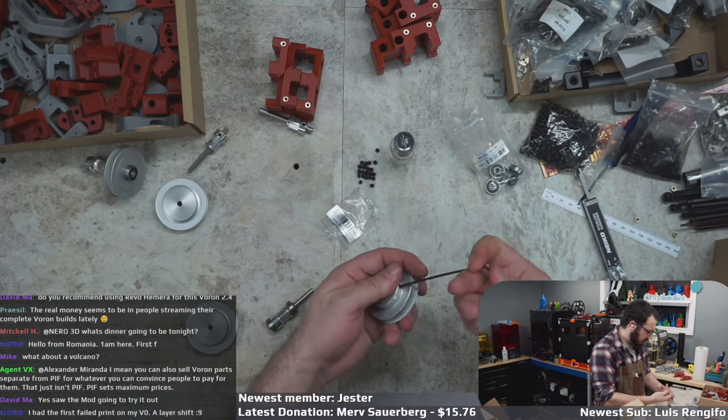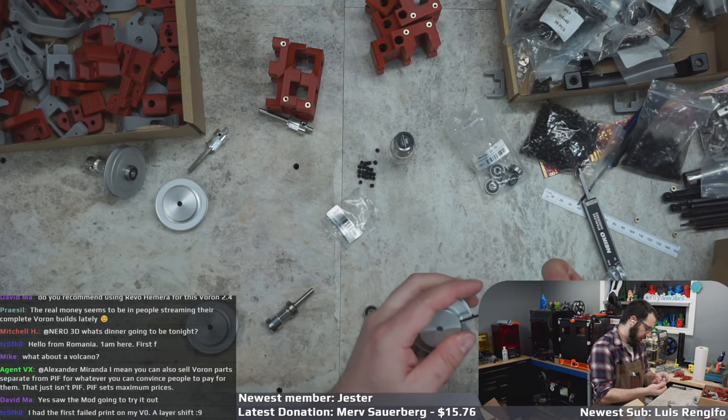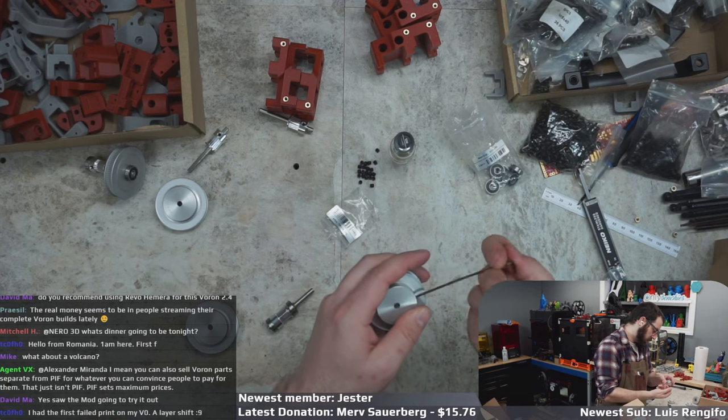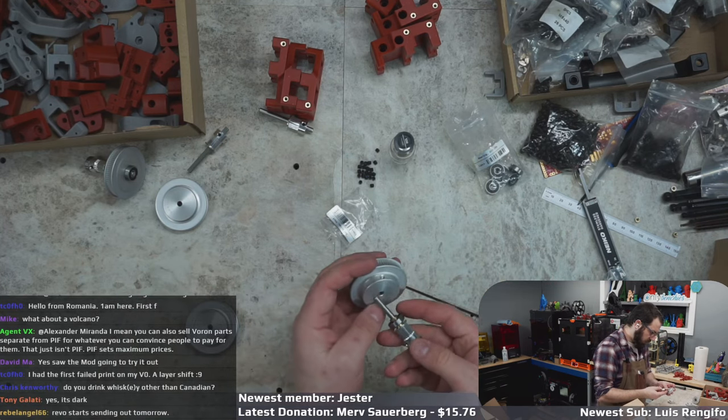What's dinner gonna be? I don't know, it depends. My wife might get out of work early tonight. If she does, I'll make something. If not, probably chicken and rice. Something quick and easy.